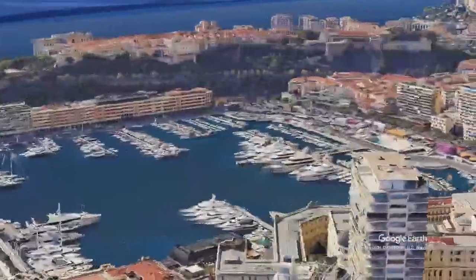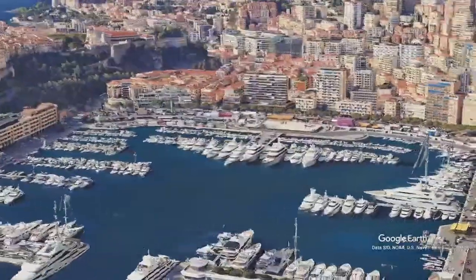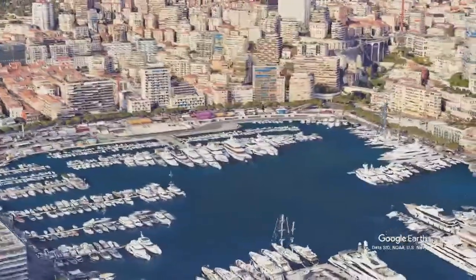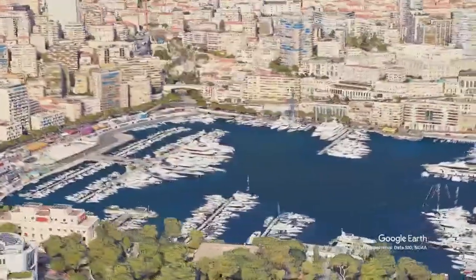FIA Formula 2 heads back to the Principality. We're in Monte Carlo and it's time for Thursday practice ahead of the 2024 Monaco Grand Prix. Conditions are tricky because it's wet out there on the circuit, dampness in the air. Let's see what we have to hold. Here we go, ready to go.